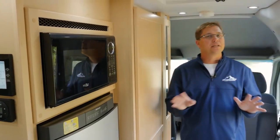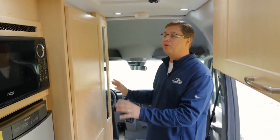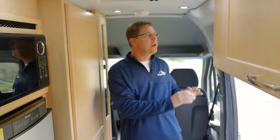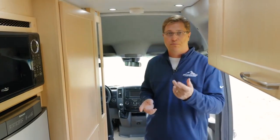Now, one of the biggest features in the Ascent comes by the way of our bathroom and its location. We locate our bathroom on the driver's side behind the driver's seat. This allows you an unobstructed view while driving, while keeping the coach feeling open and spacious.